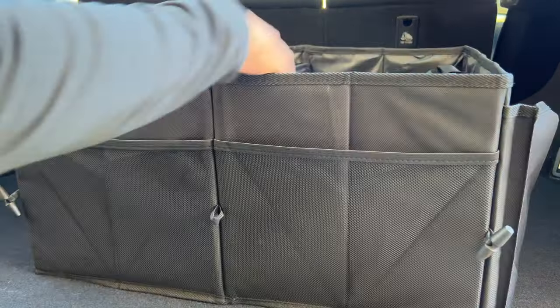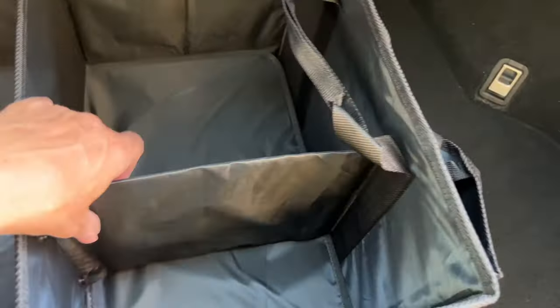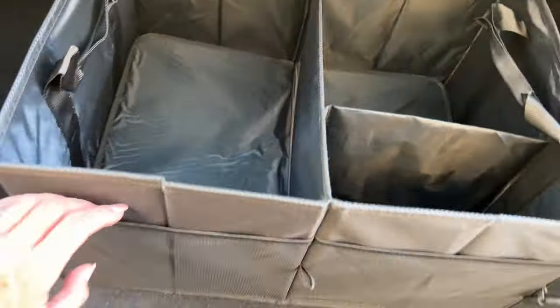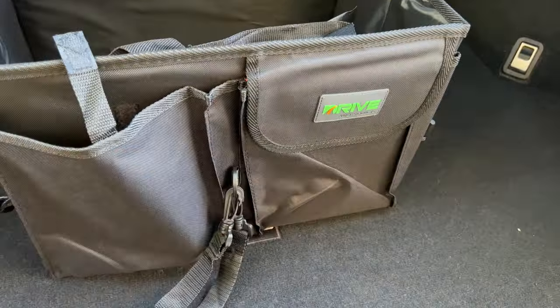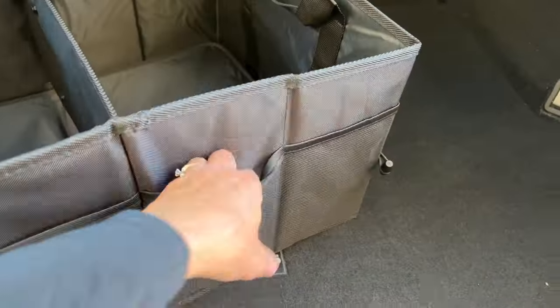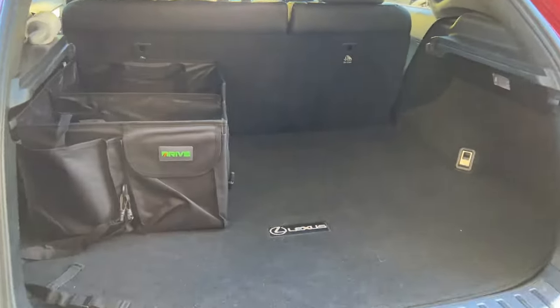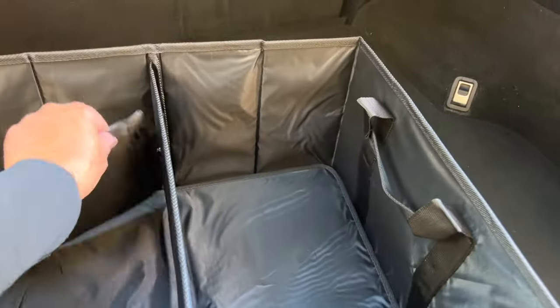I find that's all I need, but then I do have times where maybe I have groceries I don't want to tip over. I'll expand it and make it full size, and I just love it. Or if I'm traveling, I can also make it larger. So this is really helpful and will fit in just about any car. It has a ton of pockets and compartments and is nice and handy. So definitely take a peek at that.